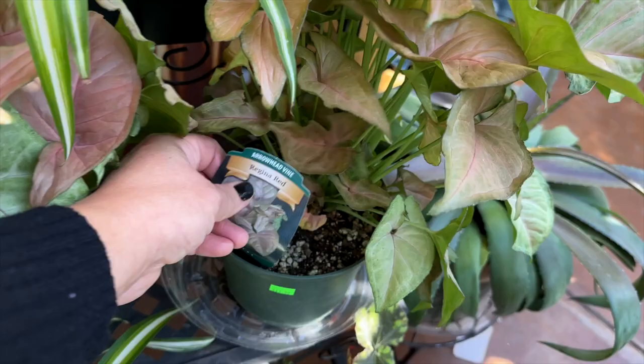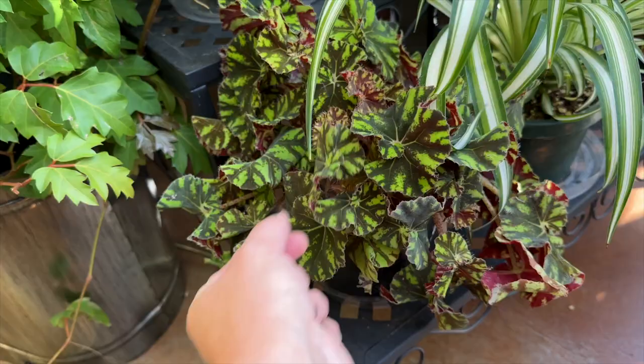Regina red arrowhead vine. Beautiful begonias here. Look at that. I don't think I have one of these. Not this variety. I think I should maybe try one.